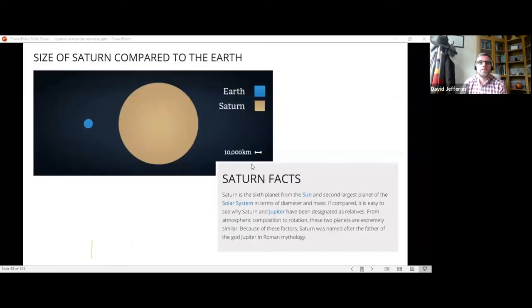Okay, that's relative size to the Earth. As you can see, it's gigantic. It's the last of the planets that was known to ancient civilizations. It was known to the Babylonians and Far Eastern observers. So Saturn is one of five planets able to be seen with the naked eye. It's also the fifth brightest object in the solar system.